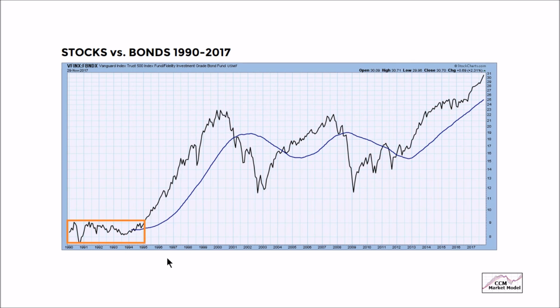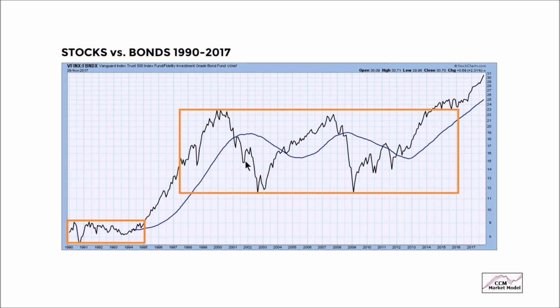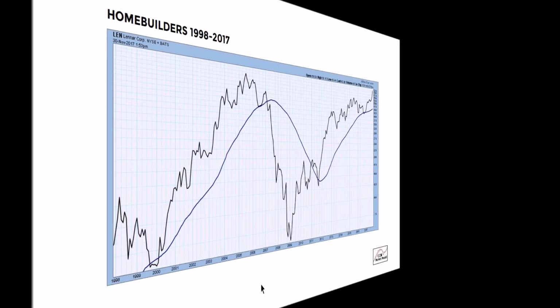And market fractals tell us that this consolidation that lasted from roughly 1990 to 1995 is very, very similar to the consolidation that lasted from the late 1990s until we saw a confirmed bullish breakout in calendar year 2016. This period of consolidation is much, much longer than this period of consolidation. And as of November 29th, 2017, this chart, this stock-bond ratio, aligns with all of the evidence that we've covered over the past 468 calendar days.